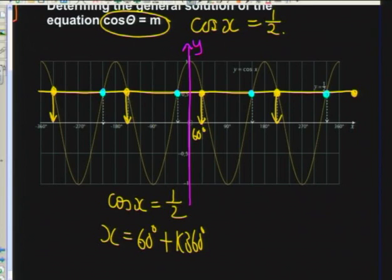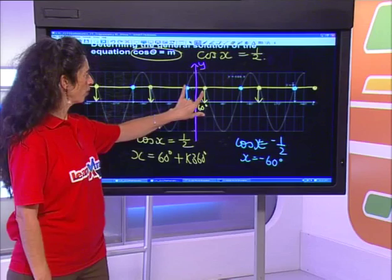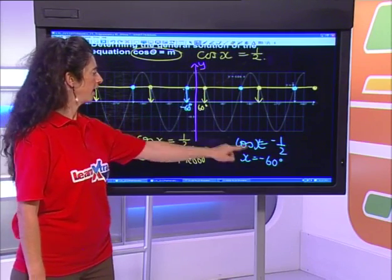So this blue angle is actually just the additive inverse of what's happening on the right-hand side. So this blue angle, because it's symmetrical, will be minus 60. So x is actually equal to minus 60. How amazing is that? That's pretty simple. So the calculator gave us 60. We filled in the period to get all the yellow ones, but then the blue ones are even easier because we can just flip it around the y-axis and get negative 60.